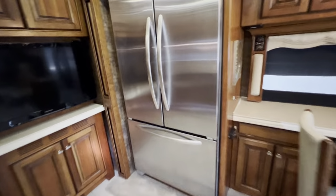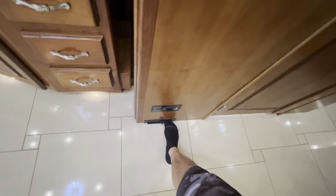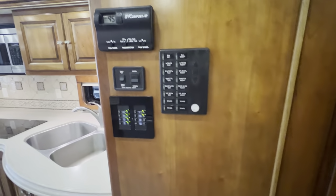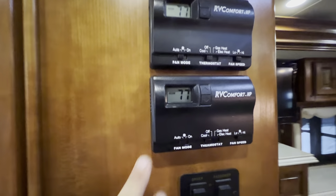You got your residential KitchenAid double door stainless refrigerator with freezer below. Moving along here. I always like these. So that's your little dust buster there. That's plumbed into your central vac. TV, all your electric window blinds, all your light switches. Front AC thermostat. Back here, you'll have the middle AC and in the rear.